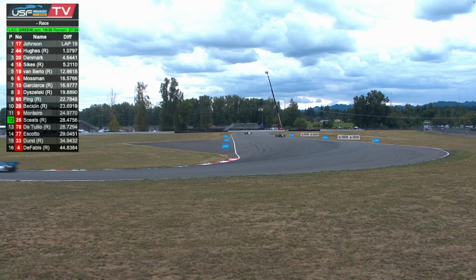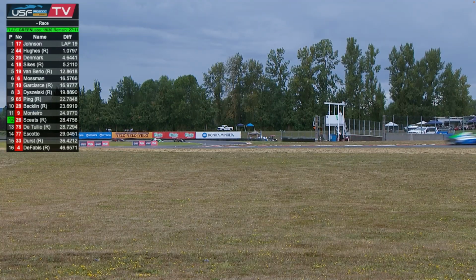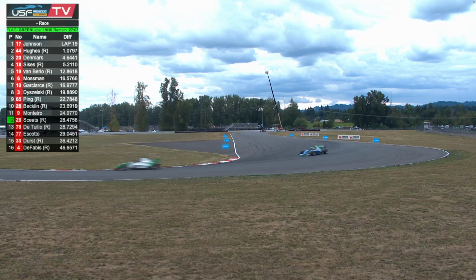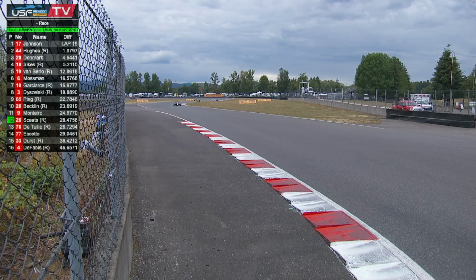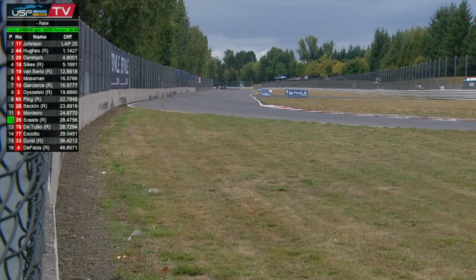Liam Skeets just got by Alessandro Tullio. Ricardo Escoto right there, so Liam Skeets leads the two BN Racing drivers. There it is right there, and in fact, it looks to me like Tullio may have got back around. Yeah, there's Tullio there, he's got back around Skeets. Unless that's Ping, Becklin, and Monteiro. No, that's Ping, they just went by there. There's Monteiro, there's Ping, Becklin, Monteiro. And the next trio of Alessandro Tullio, Liam Skeets, and Ricardo Escoto. A BN sandwich there. They're bookending Liam Skeets.